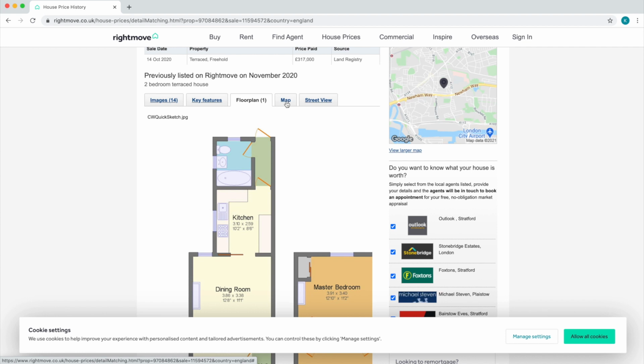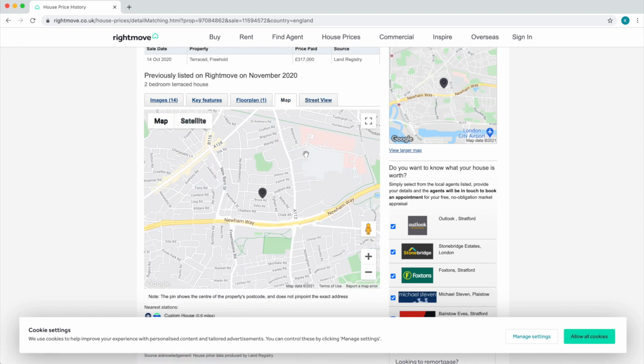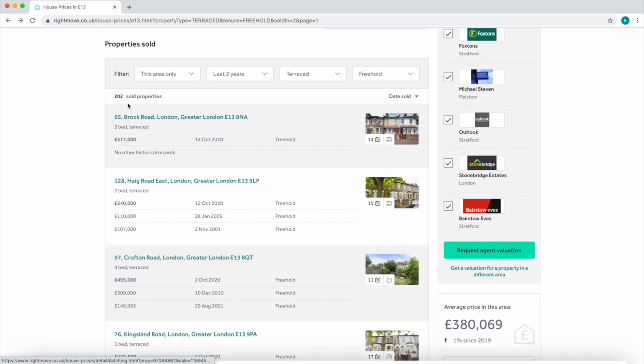And so you've got the map and you've got the street view, so you can very quickly get a like for like scenario and understand that the property that you're comparing is the right one for you. So you can spend 10-15 minutes on that, really enjoy that process, it gets you a lot of information. And next what we do is we jump back, just going to click back here, just jump back on there.